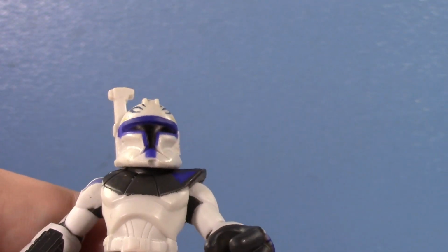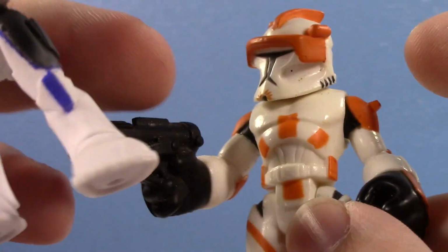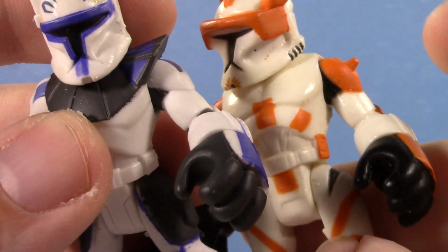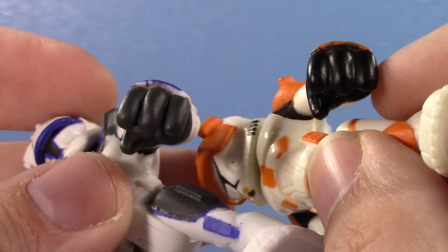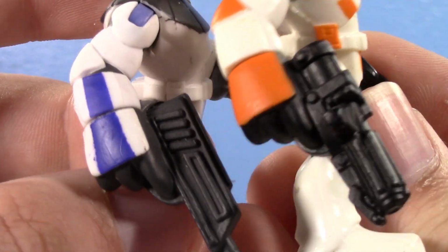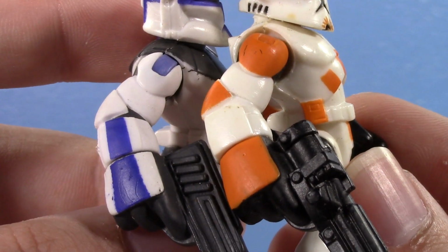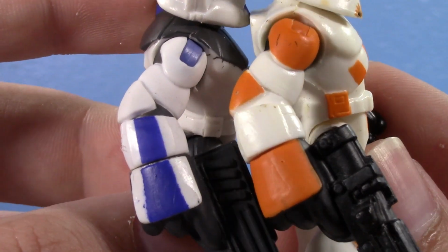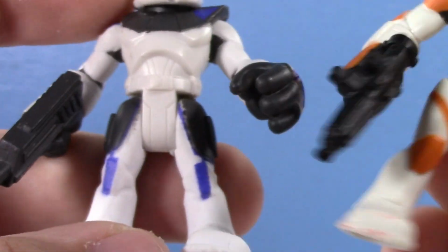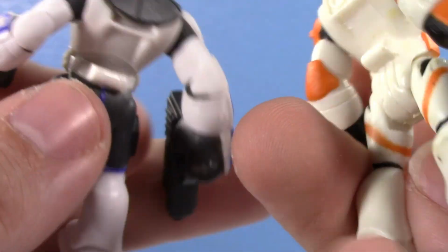And I don't know if Cody and Rex share any parts. Cody has a little nub there for his antenna. They might have the same hands, maybe, possibly. That's just speculation, though. Some of their body parts seem fairly similar, but I do think Cody overall... Yeah, looking at the arm, I think Cody's arm might be a little bigger. It's just so weird. These things are so weird, man. They really are. But I like them.